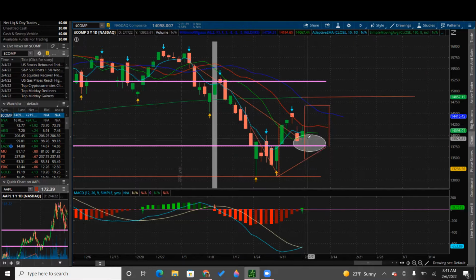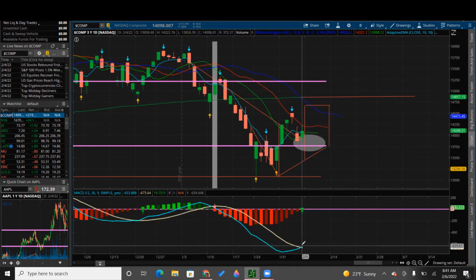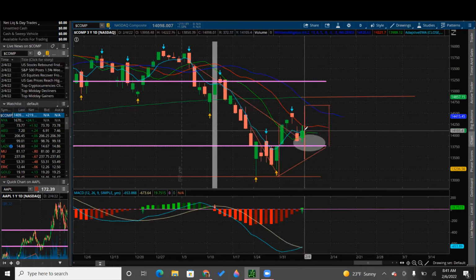Again, it could really show strong. If you can see down here in the MACD, it is in an upward trend, which is going to turn bullish. The teal has crossed the green as of last week. So good signs. Don't know if it can hold.